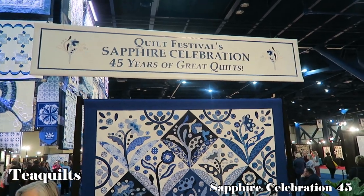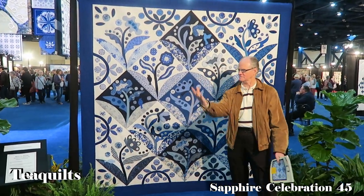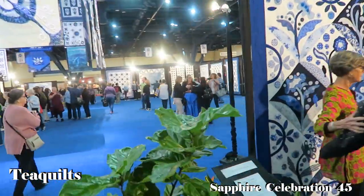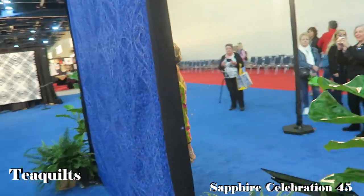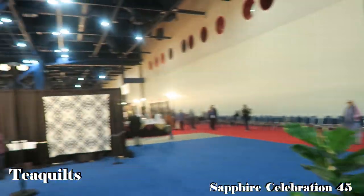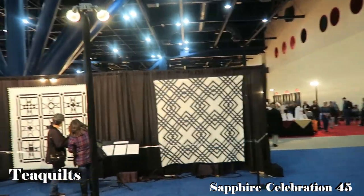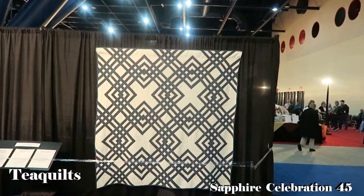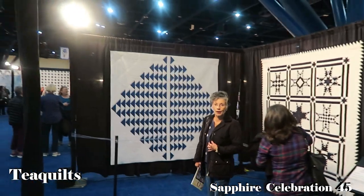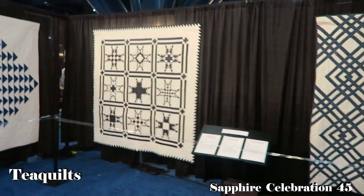This is the actual sign for the exhibit. And then we've got this quilt here. I'm going to get a picture of you guys in front of it. And this is the back of that quilt, just to show you some of the quilting. And then we've got quilts all along here. We still haven't seen the rest of the same exhibit, so we'll start here. Very graphic quilt. And then while I'm far away, we can look at that one for graphic. And a feathered star here.